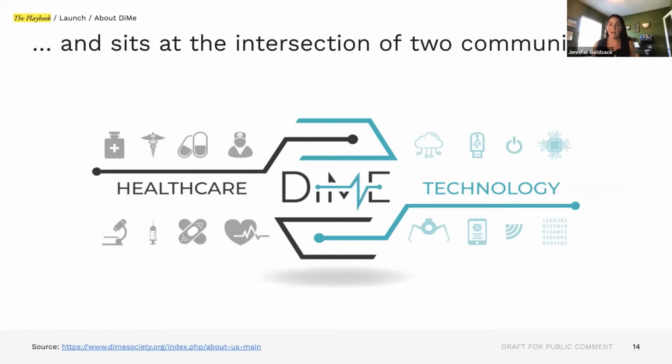We really think about using these tools and working together for the betterment of society and for every individual's lives. And I think that the timing of our launch was really important. People are ready to come together, and I can't think of a better example of what can be achieved when this collaboration happens than the Playbook.